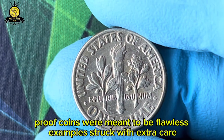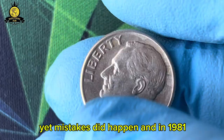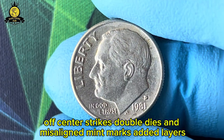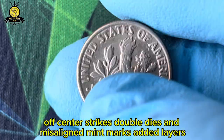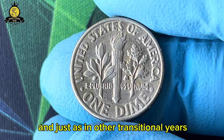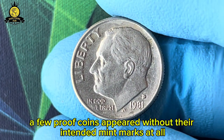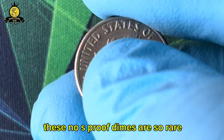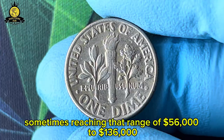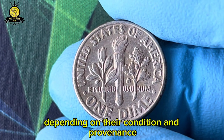Proof coins were meant to be flawless examples, struck with extra care. Yet mistakes did happen, and in 1981, rare error coins slipped through the cracks. Off-center strikes, double dies, and misaligned mint marks added layers of intrigue for collectors. And just as in other transitional years, a few proof coins appeared without their intended mint marks at all. These no-S proof dimes are so rare that they can bring jaw-dropping figures at auction, sometimes reaching that range of $56,000 to $136,000 depending on their condition and provenance.